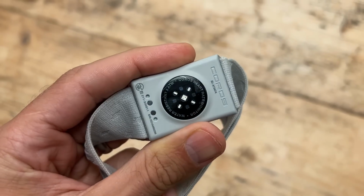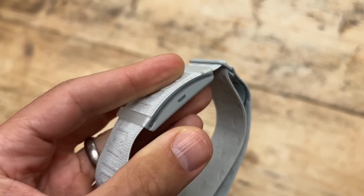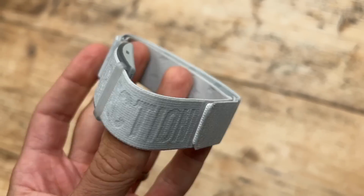But obviously I had no concerns at all about the battery running out. Coros heart rate monitor. This has been a really pleasant surprise actually. I don't really mind wearing a chest strap, so armband heart monitors don't have that big benefit of comfort for me, but it is very convenient, this thing.